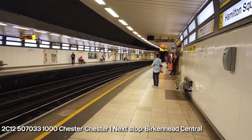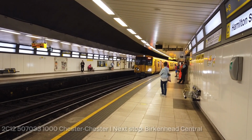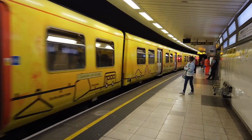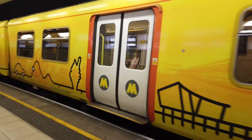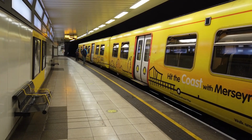Alright, arriving in now is the 1000 Merseyrail service to Chester. This is a return of 507-033. Very lovely.